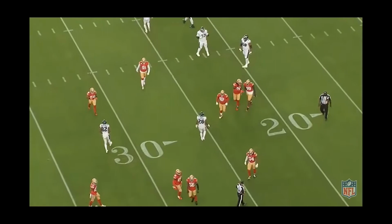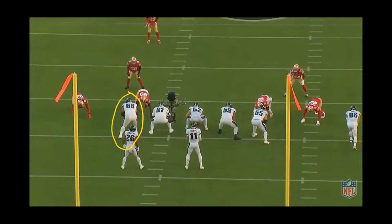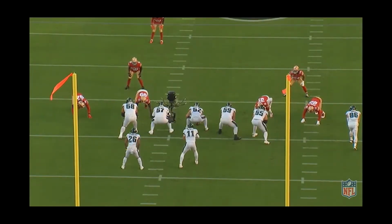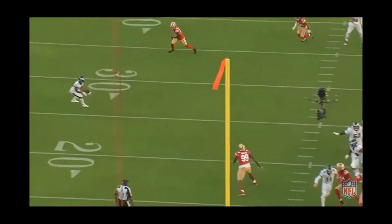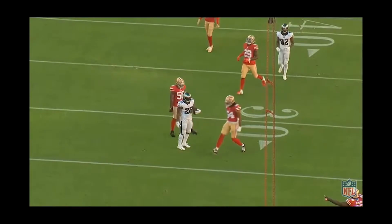But real quick, like I said before, we're going to highlight Jordan Mailata here. And I want you to pay attention now. The 49ers are going to come in with a TE stunt. They're going to confuse Herbig and Mailata to force that pressure up the middle.